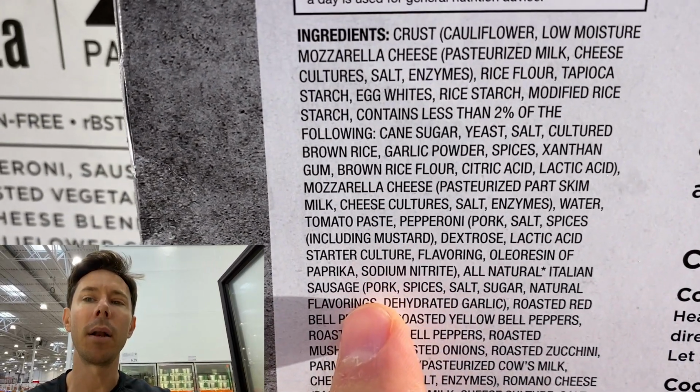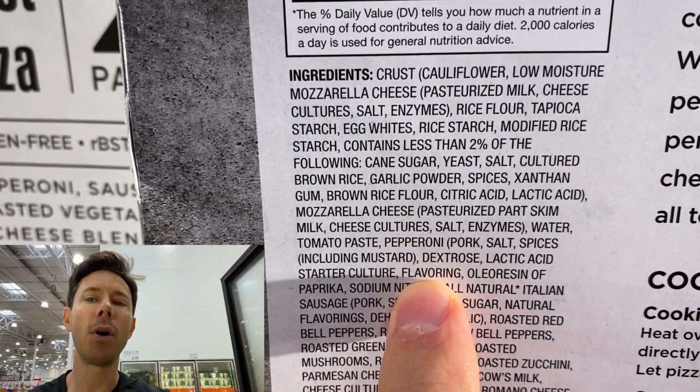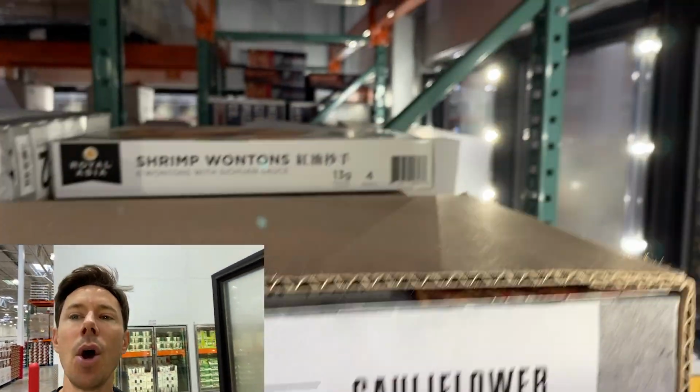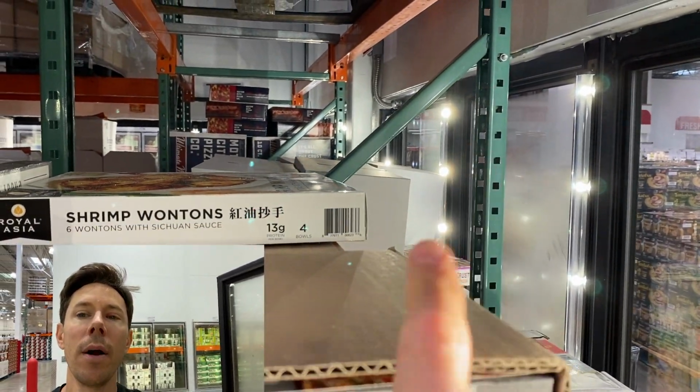Oh, actually, it's not. Look at that. Natural flavoring. Oh, no, you didn't. I take it back. It's not the same thing. Go back with Milton's over there.